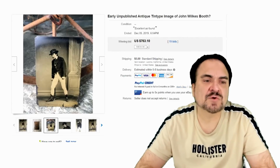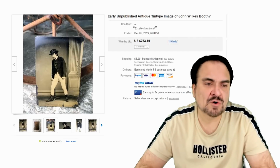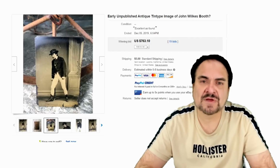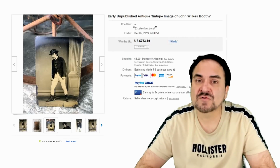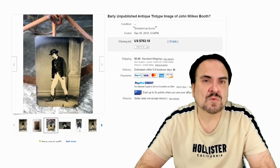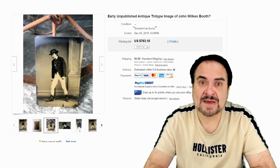Now here's another interesting one. Now I'm not 100% sure if this really is John Wilkes Booth, but it sure as heck looks like it. It would explain a lot, the pose, the whole works. He does look like he's staging a position for a show or something. $763. Rather interesting. Look up John Wilkes Booth if you're not familiar with who that is.